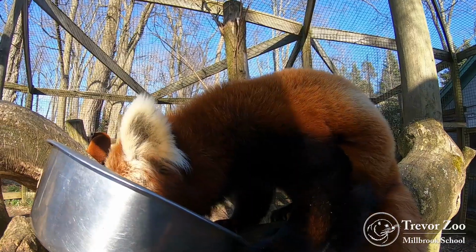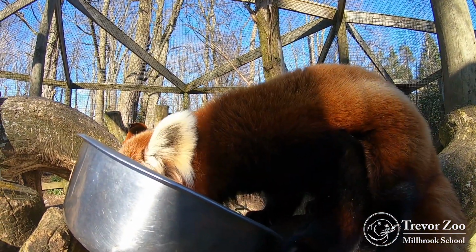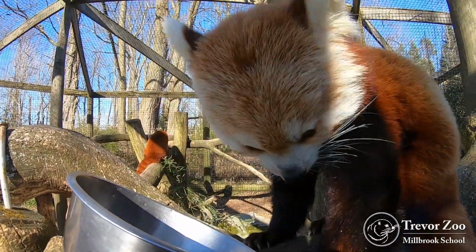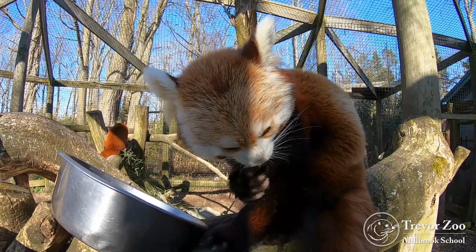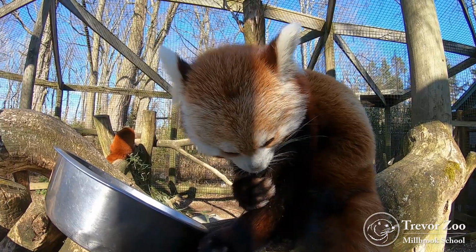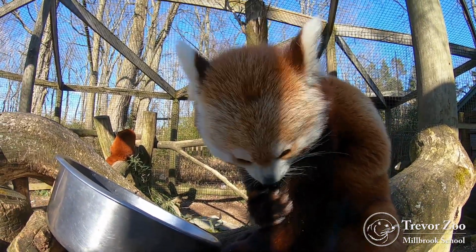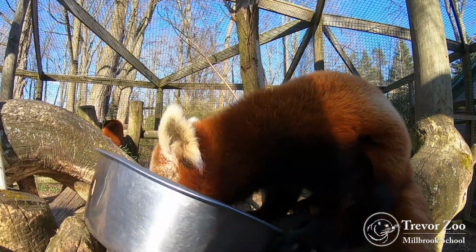How many cubs do they have? The question was, how large are their litters? Typically they have about 2 cubs, so not too many. Sometimes 1, sometimes 3. It could be 1 to 3, but the average is about 2. And it's just once a year.